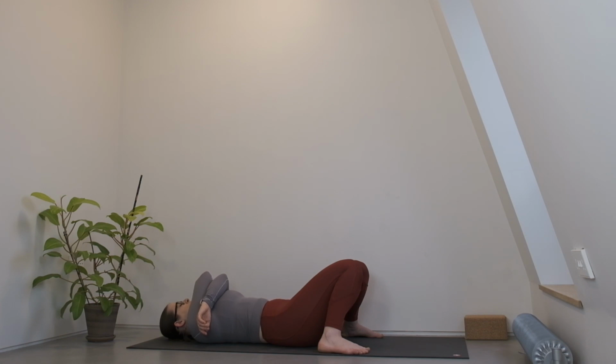Gradually allowing the breath to become a little bit longer, a little bit softer. Gently blink the eyes open when you're ready and release the arms.